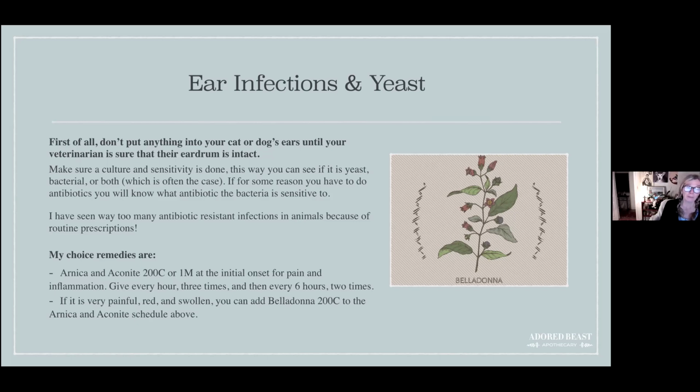So my choices for remedies for ear infections, whether it's yeast or bacteria, it doesn't really matter. Again, always start with arnica and aconite. And again, you can do this before you even get to the vet. You don't have to worry whether it's yeast, whether it's bacteria, is the eardrum intact or blown. You don't have to worry about any of that. You just start giving it to them right away to decrease inflammation and help with pain. And you can do it every hour, 3 times. That's my go-to all the time. And then every 6 hours, 2 times after that.